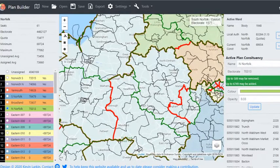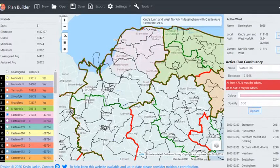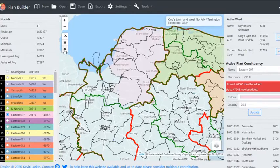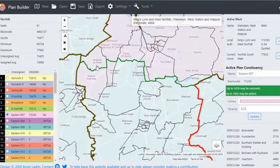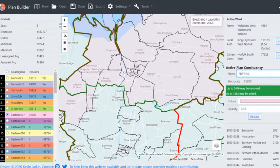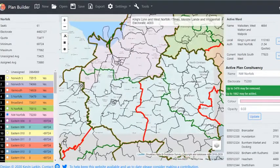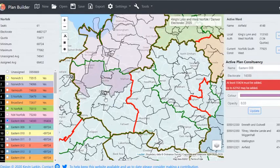Yeah, well, might work. Let's see. So it's going to be the King's Lynn seat. 70. 75, that's good. Yeah, I don't think this is quite going to work because the average so far is under 74, it needs to be 75, so these are going to come out too big and then they're going to have to sort this out. Okay. Damn.